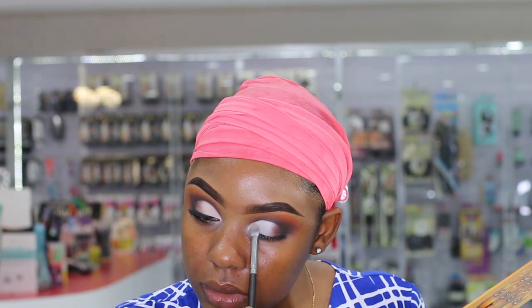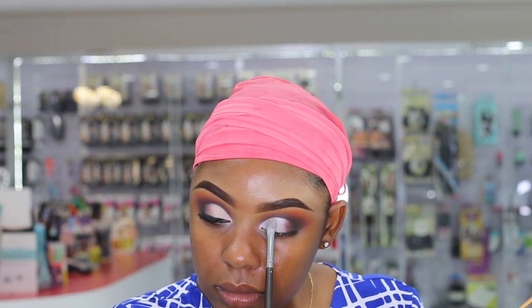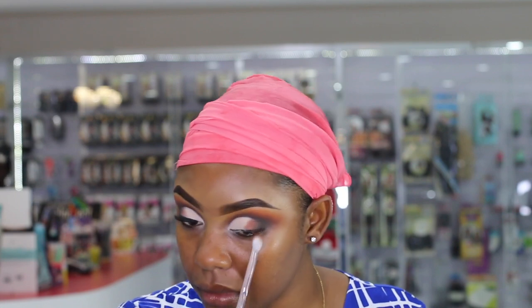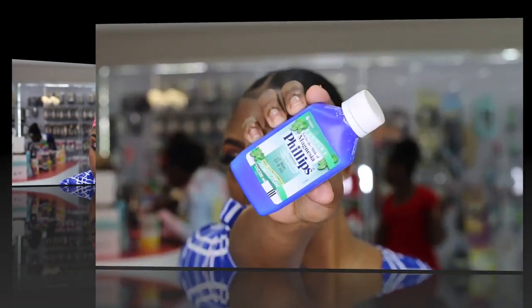I really packed on that nude shade, by the way, because it wasn't coming out as nude as I'd wanted to. So I just kept packing it on until it gave me the look that I wanted. So as you can see, I'm going back with the nude shade in the middle. So I really go back and forth with the colors over my eyes.